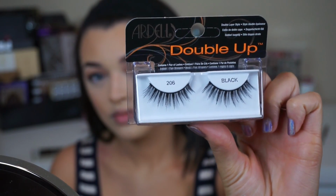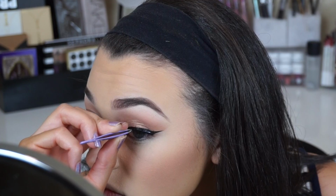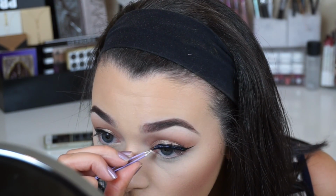And for lashes today, I'll be taking these Ardell Double Up 206 lashes, which I will say were a little bit harder to work with because the band was so thick that it almost didn't want to conform to the roundness of my eye. So I just took it and wrapped it around my finger to curl it a little bit so that I could have an easier application. And then I just popped those on with my tweezers and my brush on Duo Lash Adhesive.